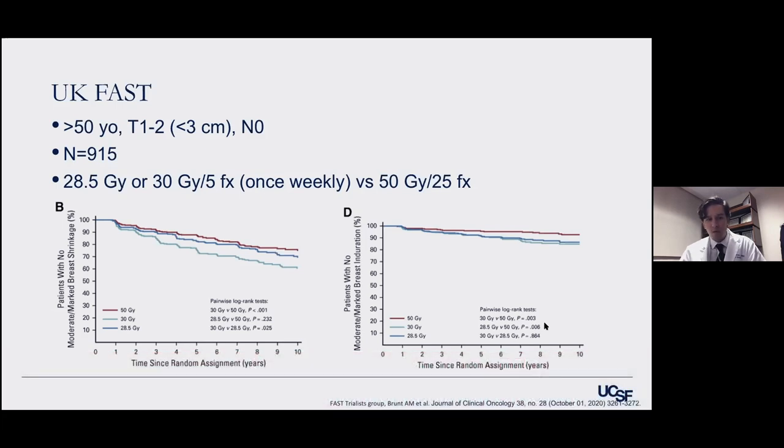So again, this is over time since completing treatment. You would want to be at the top, near 100, 100% absence of these adverse outcomes of shrinkage or induration. And on the shrinkage side, the light sort of teal curve is the higher dose treatment over 5 treatments. And then the other, the red and blue, are the slightly lower dose 5 treatments, and then the conventional 5 weeks. Those 2 top curves are indistinguishable.